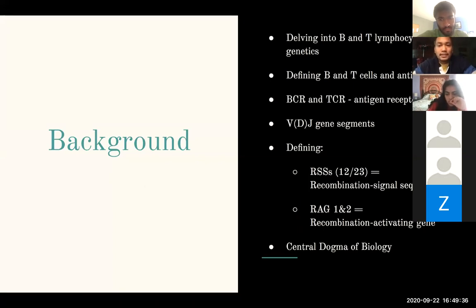So this deals with B and T cells in the immune system, which are part of the adaptive immune system. B cells function as antibody-secreting cells, and T cells attack cells that are infected by viruses. As you can imagine, they have to have cell receptors on them to identify which cells are bad and which aren't. BCR stands for B cell receptor, and TCR stands for T cell receptor. Antigens are molecules on the foreign cells that the B cells and T cells recognize.